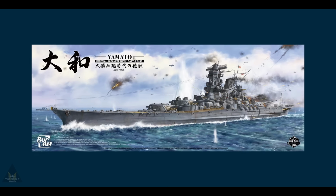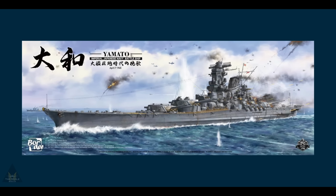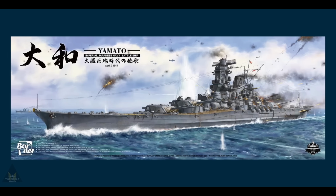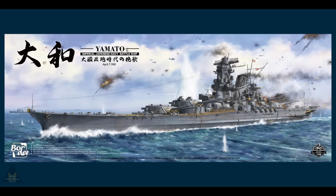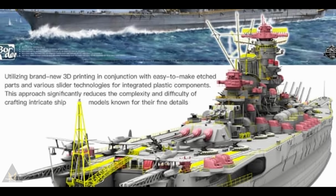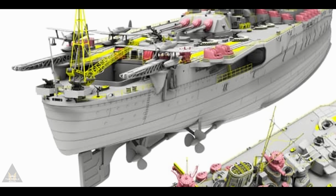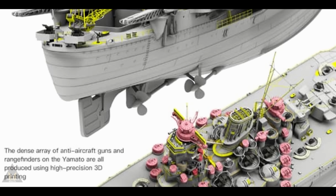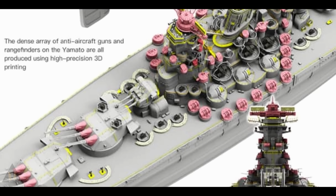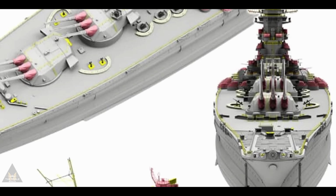And Border Models have announced they are releasing a new Yamato, and it's going to be in 1/350 scale. And this, I feel, will be of interest to people who perhaps haven't got the dexterity of others, because they're utilizing brand new 3D printing in conjunction with easy to make etched parts and various slider technologies for integrated plastic components. This approach significantly reduces the complexity and difficulty of crafting intricate ship models known for their fine details.